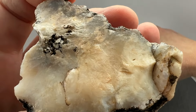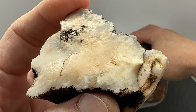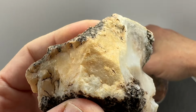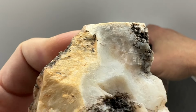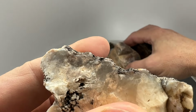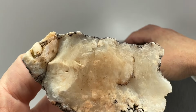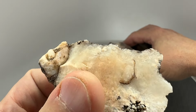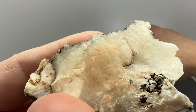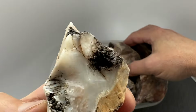All right, this piece here looks like okay, so this was a piece of sagenite, I believe. You can see a little bit of the sprays on the surface here. All right, what I'm hoping for is it's got more color on the inside than this is just weathered. I'm hoping for a purple. That'd be nice. Purple, red, or both.